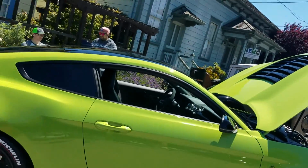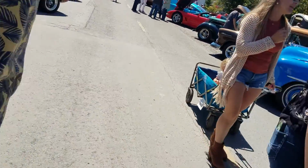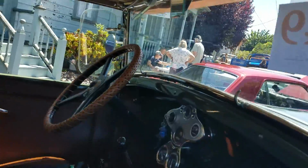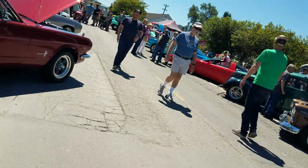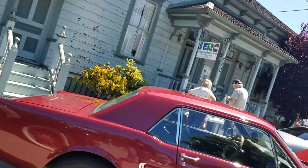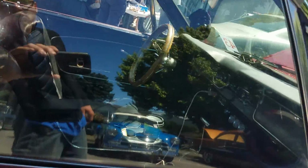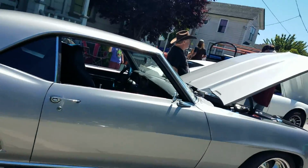Take a look at the Super Snake. Yeah. Do any work in this at all? That Ford. Mercury Cougar. Auxiliary.